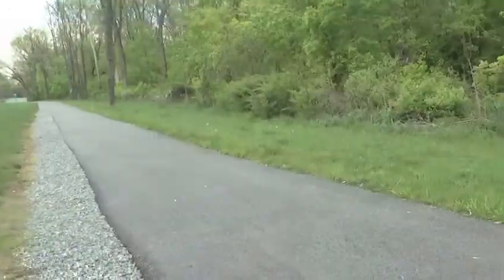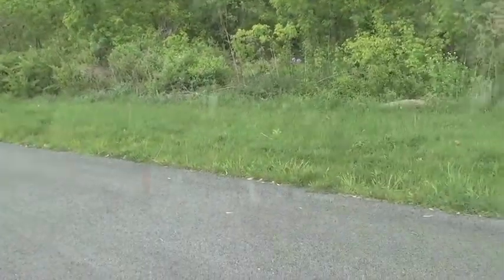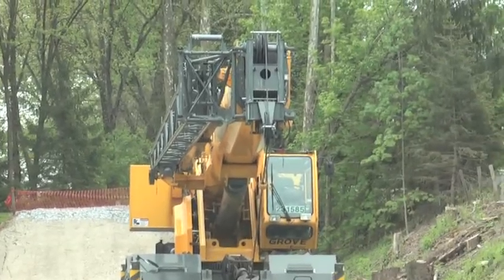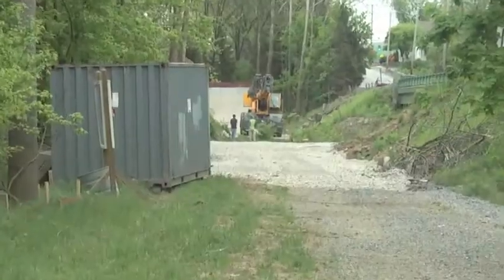What is the eventual goal of this? Well, the eventual goal, if you can see off on our right, we have some section of trail that's finished. It goes all the way up to John Rudy County Park. And on our left, we have the construction site. And the goal is to hook this trail up so that it meets with the Heritage Rail Trail in downtown York, which is about 5.5 miles from where we're standing right now.